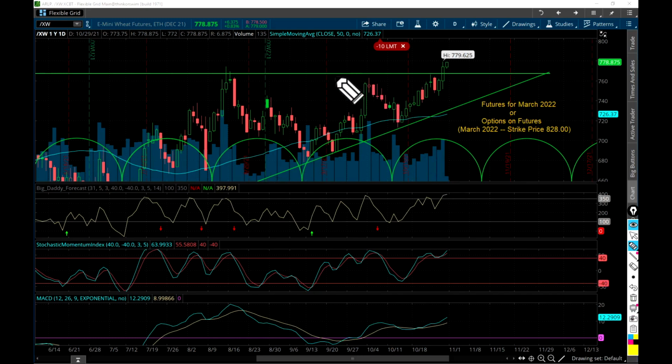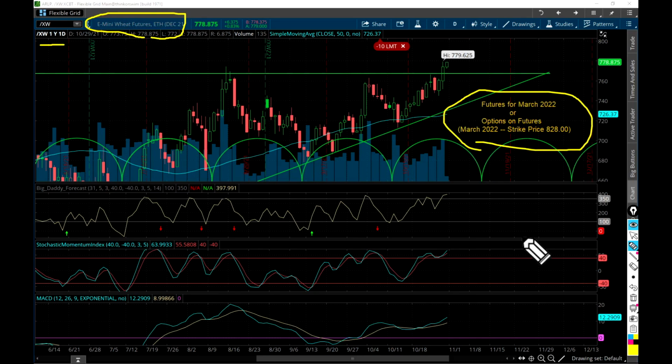The first thing I want to talk about, we'll also talk about the S&P 500, but the first thing we're going to talk about is the E-mini or just the wheat futures breakout. I talked about this, I think it was just yesterday or the day before. We're looking at the E-mini, which is XW, upper left-hand corner here. You can either trade the December contracts or you can trade the March contracts if you want to hold them for a while. Okay. Look at this breakout, guys.